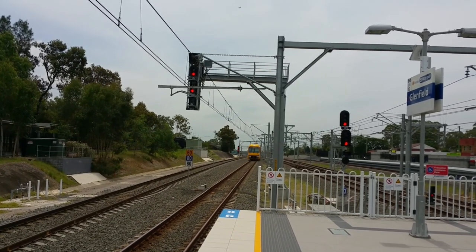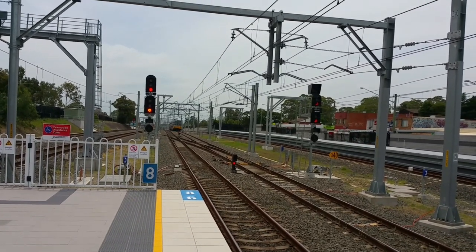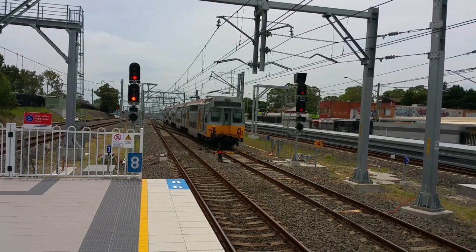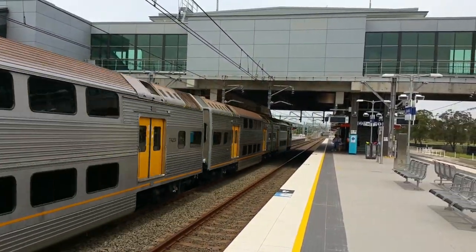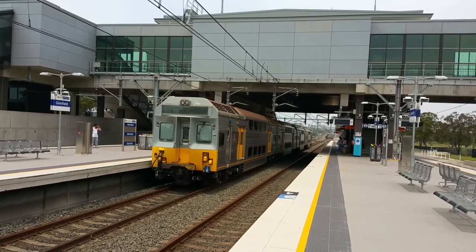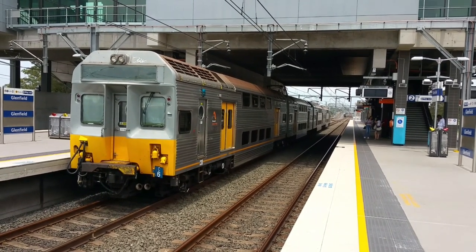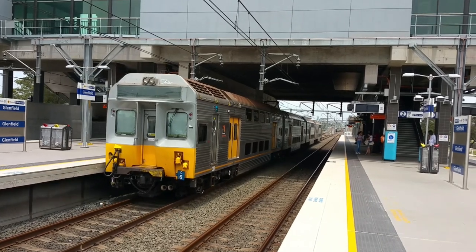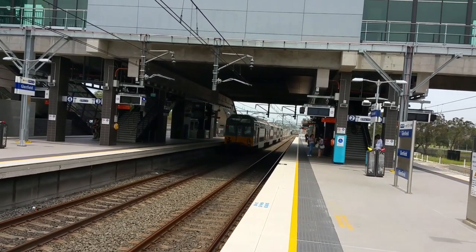The next train to arrive on platform 1 goes to City Circle via air. And another CSET. C6, Campbelltown service. C6 about to depart platform number 3, Campbelltown service. We'll be stopping at Macquarie Fields, Ingleburn, Minto, Lumea, and Campbelltown.